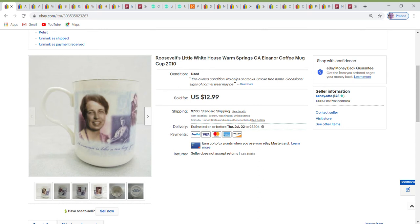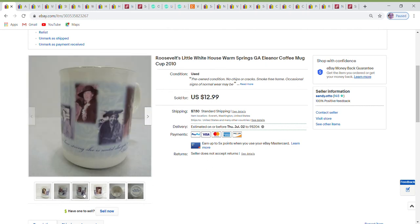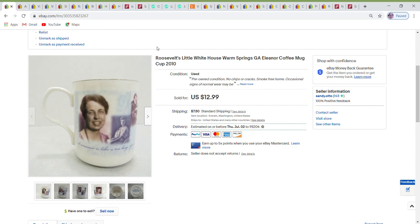Up first is this Roosevelt's Little White House. This was a souvenir coffee mug of Eleanor Roosevelt, and it showed pictures on here throughout her life. And down at the bottom, this was Warm Springs, Georgia, where they resided after the presidency. I did end up taking a best offer of $8 on this item because it was just a little coffee mug, little souvenir piece.